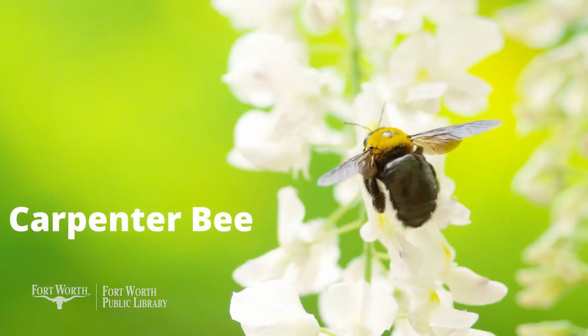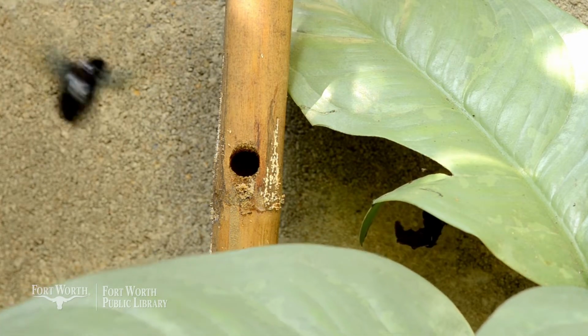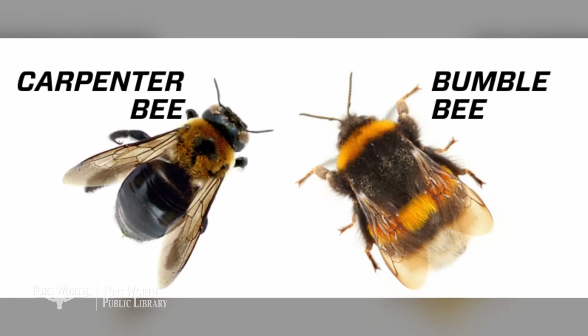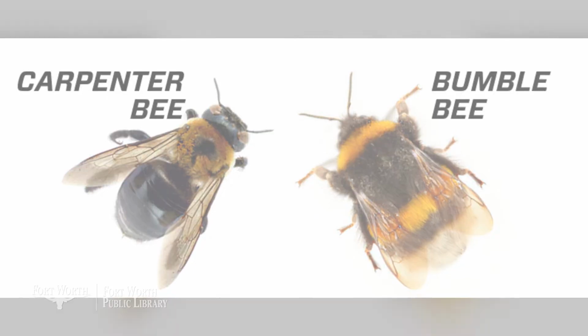A carpenter is a person who builds and repairs structures with wood, and a carpenter bee gets its name because it has the ability to dive and drill holes into trees. These bees build nests just for themselves and are often mistaken for bumblebees. An easy way to distinguish the two is to remember that carpenter bees have a shiny dark abdomen, while bumblebees have hairy yellow ones.